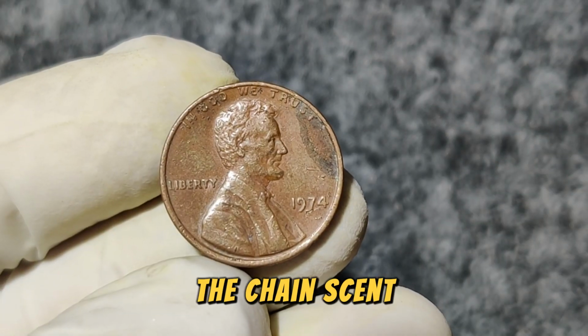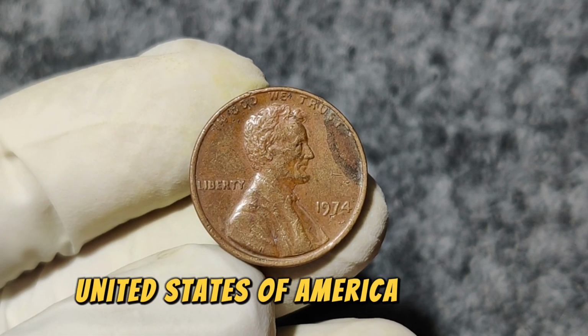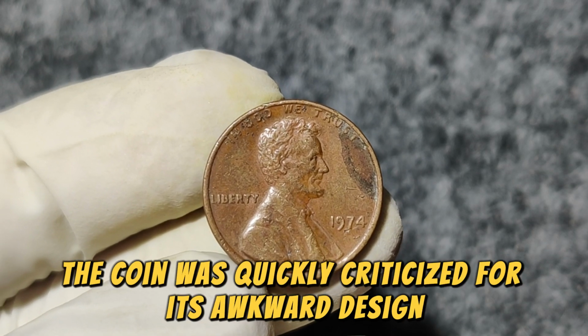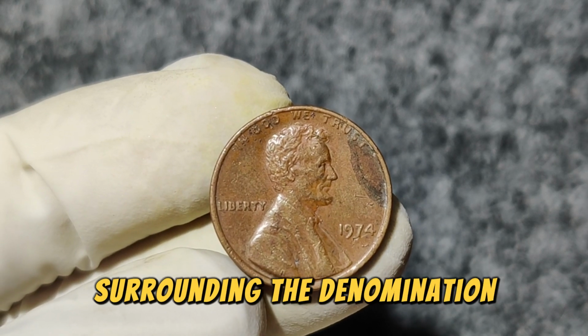The chain cent, designed by a young artist named Henry Voigt, depicted a chain of links surrounding the words United States of America. However, the coin was quickly criticized for its awkward design and was replaced by the wreath cent in 1793, which depicted a more harmonious wreath surrounding the denomination.